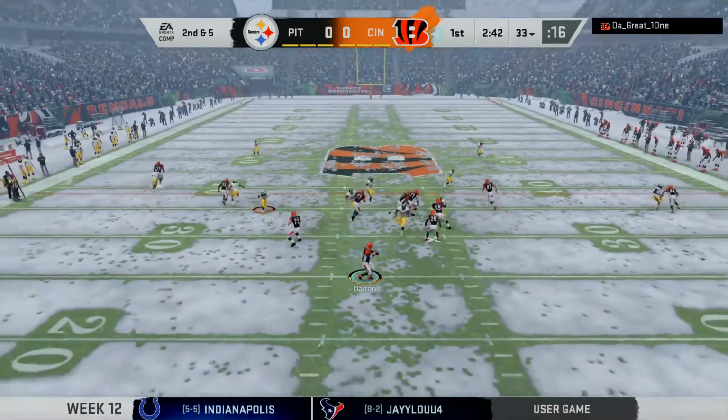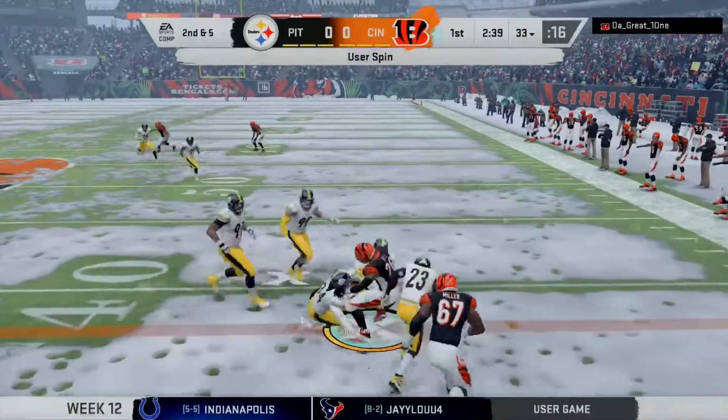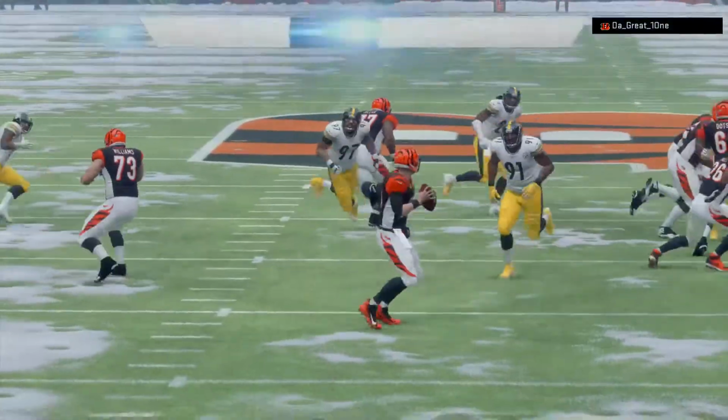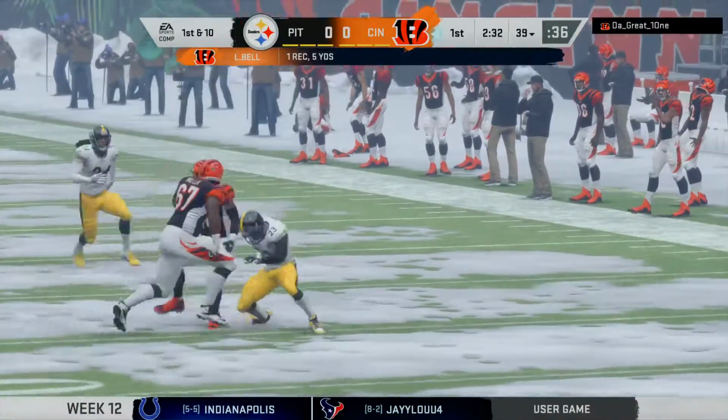Strong left. 2nd and 5 now. Dalton, a screen to Bell. And he'll get it out near the 40, to the 39. A gain of 5, good enough for the first down.